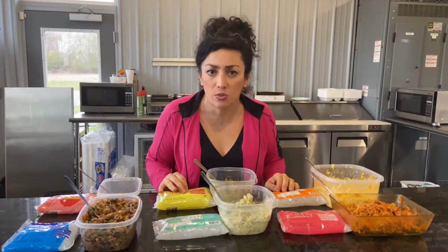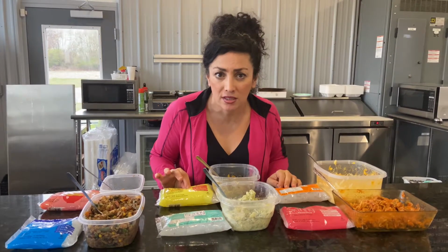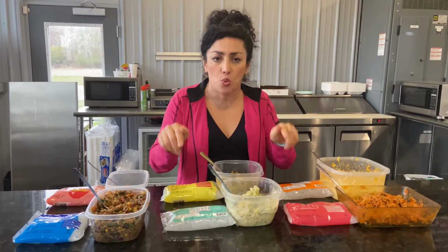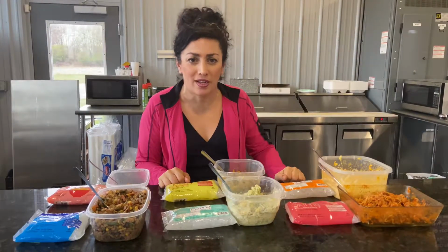Don't mistake these with zoodles and cauliflower rice, because zoodles are good, cauliflower rice is good, but these are way better than zoodles and cauliflower rice, okay?